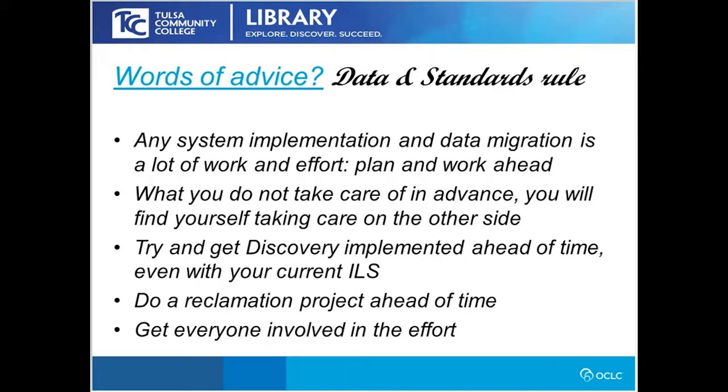You don't have to implement new modules or add-on modules of WMS at the point where you migrate and implement. You can actually focus on the implementation and the migration piece and then come back after you go live and work on the additional features, functions, or add-on modules that are new to you. You don't really have to try and swallow the whole elephant at one time, but take it in bite-sized pieces.